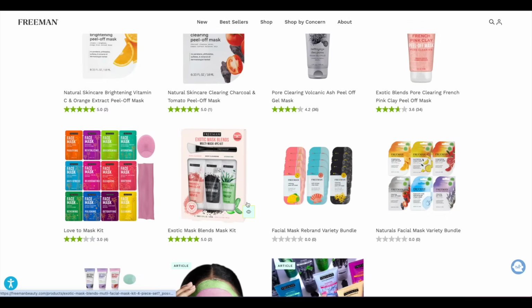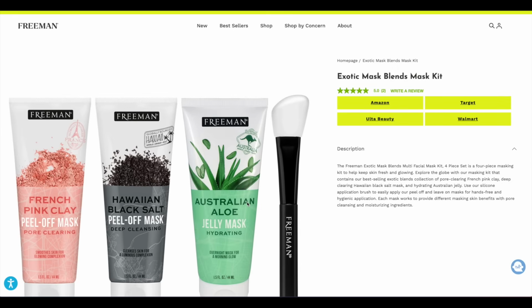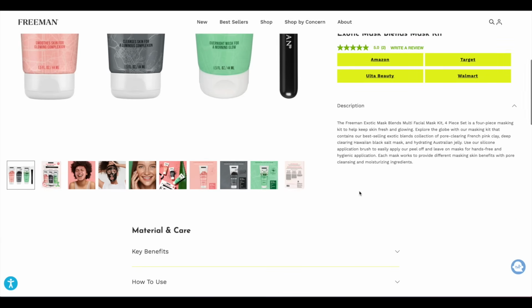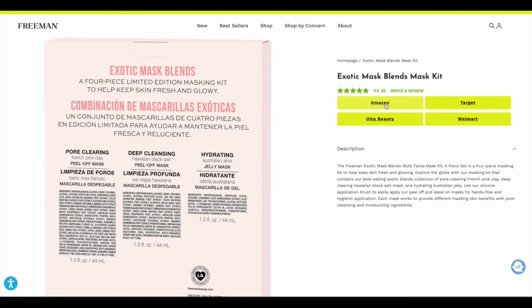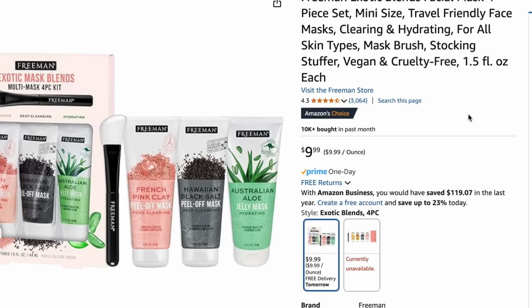Look at this. You even have this exotic mask blends mask kit where you get Australian aloe, Hawaiian black salt, and French pink clay, and you get something to smear it on with, which, let me tell you, I would have appreciated with this collagen wrapping mask. And this 3 set claims to still be at Walmart. What's the going rate on Amazon? $9.99 for the exotic blends. I'm not endorsing this, but yeah, $9.99.